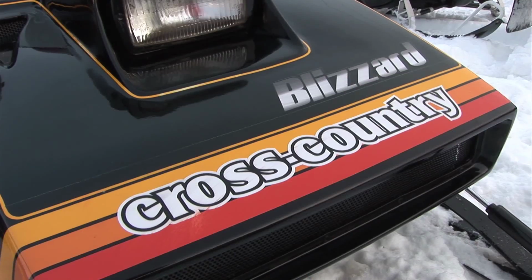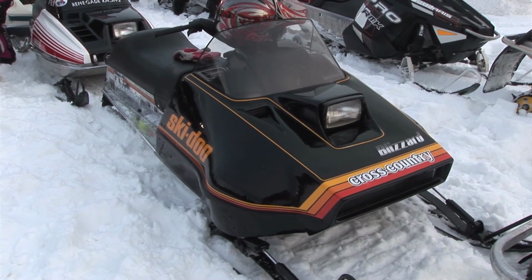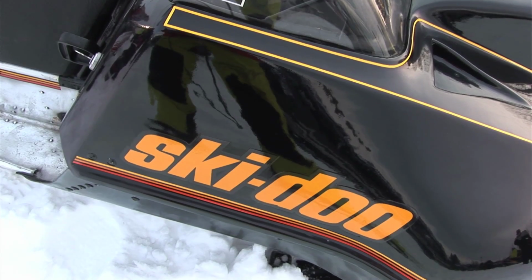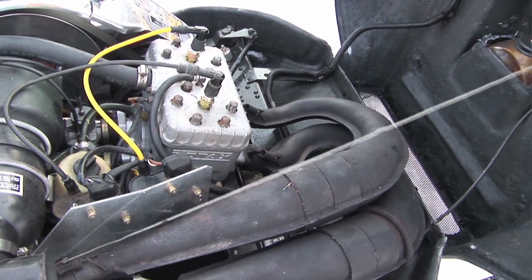I got a 1979 Ski-Whiz Blizzard cross country. There were 115 of them made. They went out only to established racers. They weren't a consumer sled at all. And you got it here in this big ride. Got it here in the big ride. We're going to take it around for a lap and see what it does.